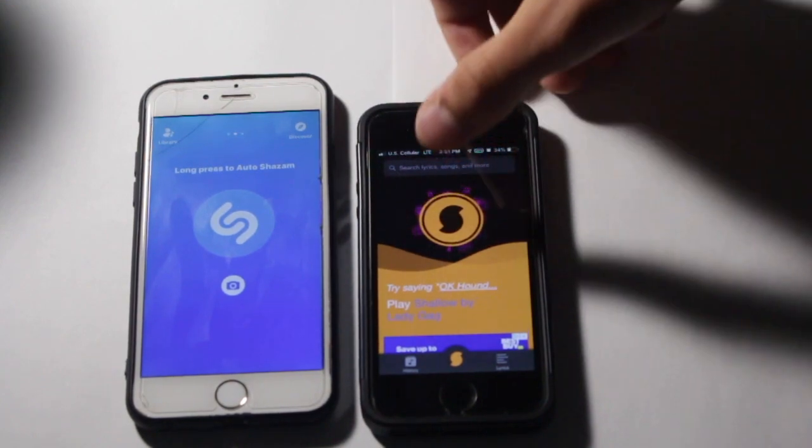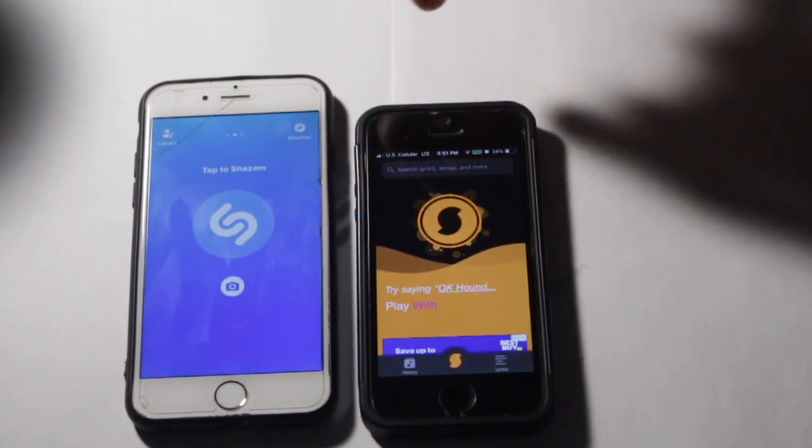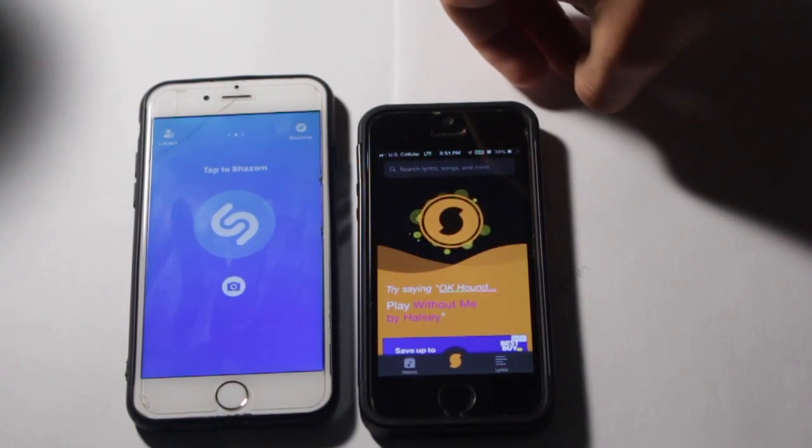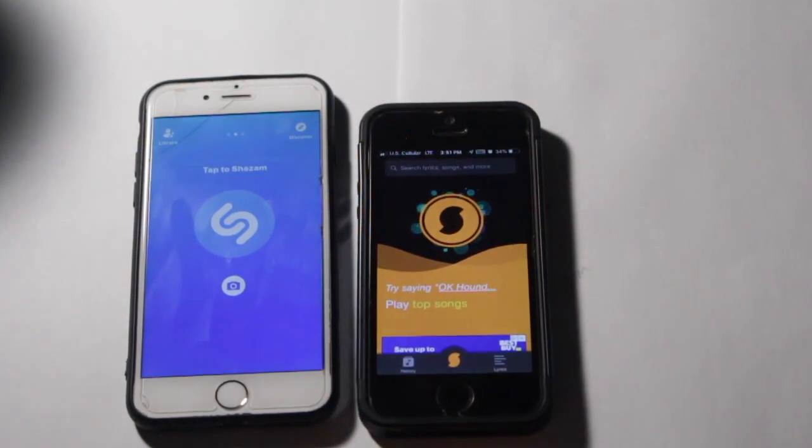So these both have unique features, but you'll have to decide which one works best for you, because it might depend on the music also.